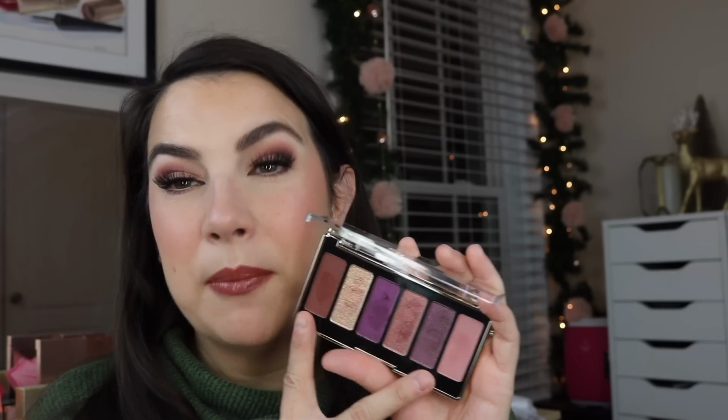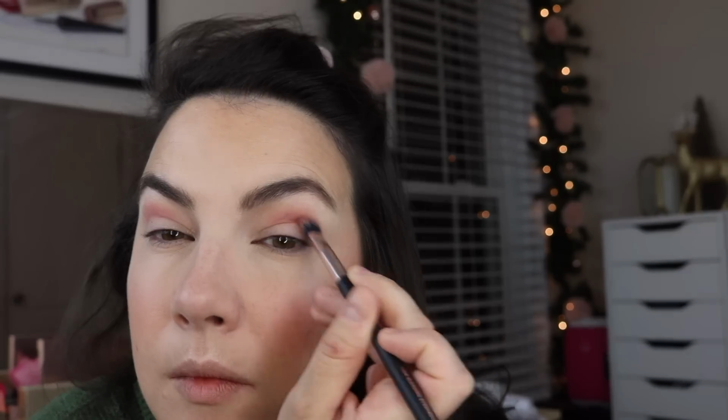So you do have a couple of mattes here, and I set up my crease with the rosy shade first, and then I added a little bit of the brown just for some more depth. And then there's a shade in here that you might not realize is as deep as it is, but it's a definite plum with some shimmer, and I love that in the outer corner, kind of blending it up, working it up into my crease.